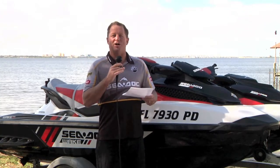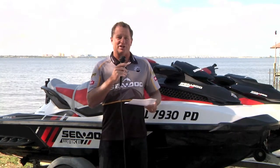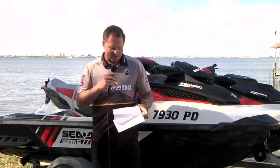But with eco mode on all the new models, you can assure that you're going to get the greatest fuel economy for the tank that is currently in your ssea-doo watercraft.